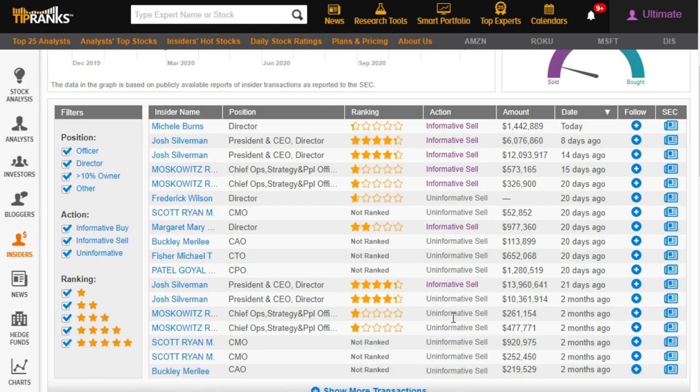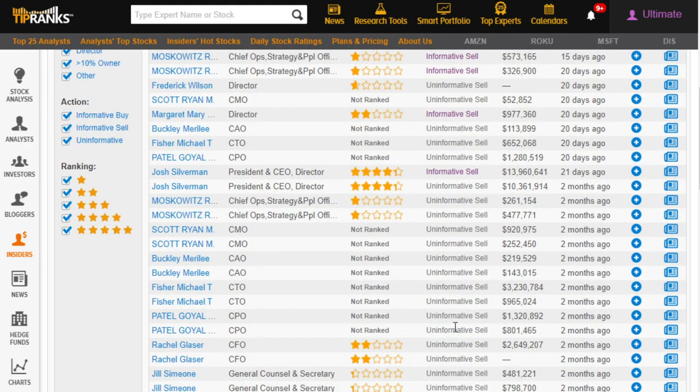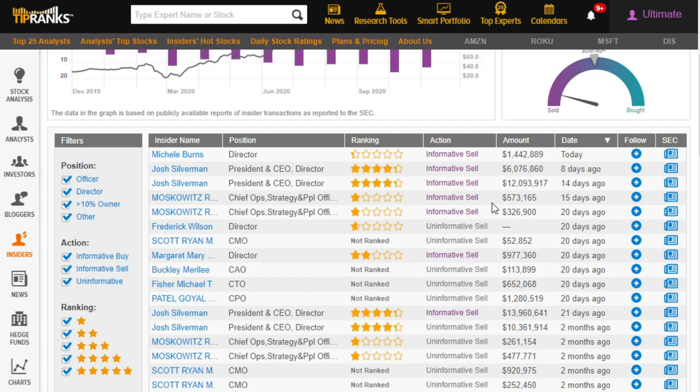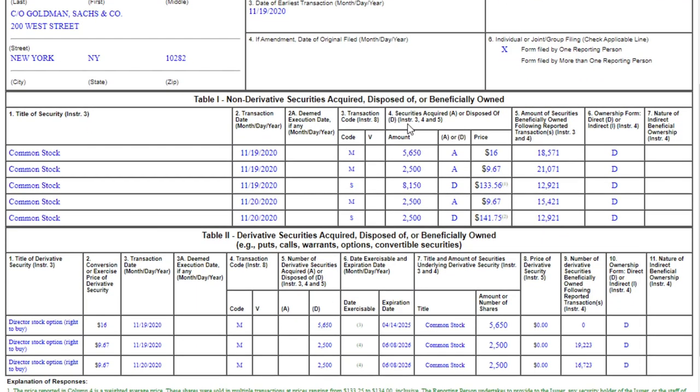Etsy, though, if you don't know, has really jumped this year. So to me, it's not super surprising that some of these folks in these big positions have opted to go ahead and cash in on the success for the year. But in this case, you may want to dig in more and just make sure that you're comfortable with what's going on. And the nice thing is you can go over and you get the SEC listing, I believe right here, where it tells you who sold it, the relationship, and you can look through and see how much things were worth and what they sold them for.